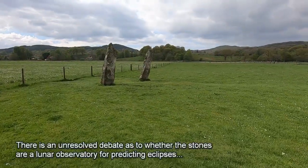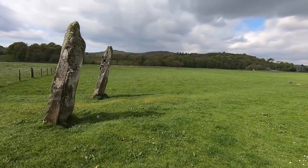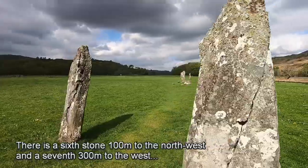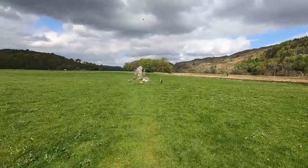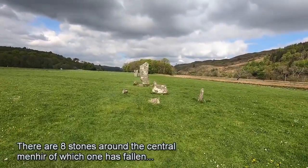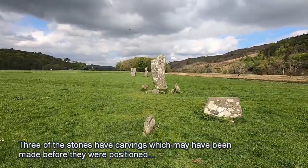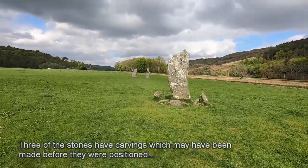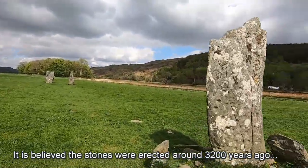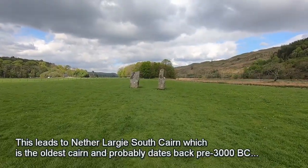Nether Largy, an X-shaped layout of standing stones for a reason that no one knows. Purpose unknown, quite striking, but given the rich history of the glen itself, it's really not surprising that even if they were just meeting places, they wouldn't be marked out with something rather grand. So carry on to the end of the field and see what we can find.